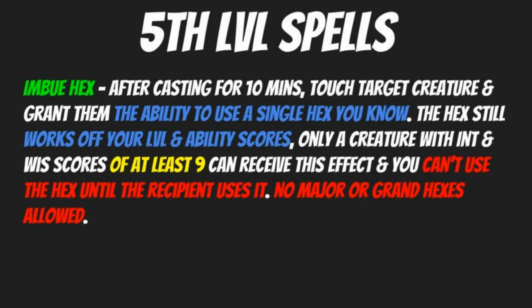Even better. Only a creature with intelligence and wisdom scores of at least 9 can receive this effect. Well, okay, that makes sense. They have to kind of understand what they're doing. I can get behind that. And you can't use the hex until the recipient uses it.